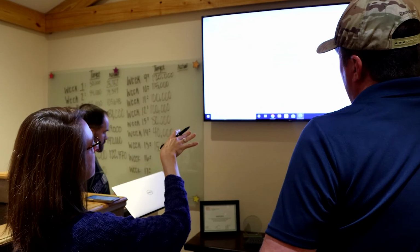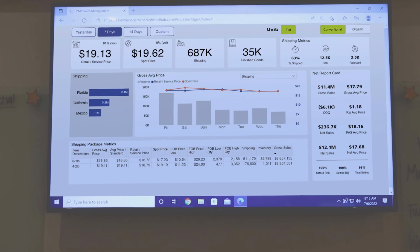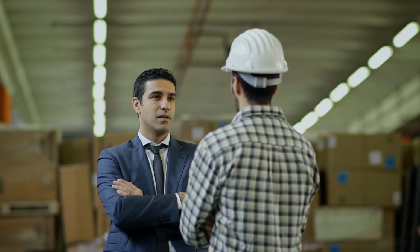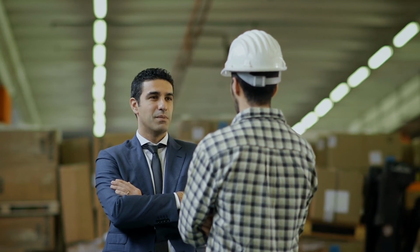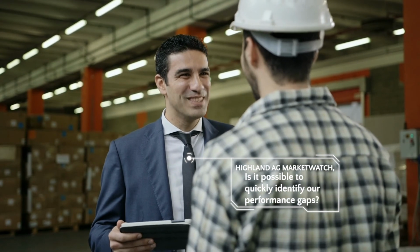With Highland Ag MarketWatch, you can view your organization's value across the supply chain, identify and forecast growth to acquire a total market snapshot within your category. As a COO, I would like to improve our performance in my organization and transparency with our grower base. Is it possible to quickly identify our performance gaps and communicate effectively with our procurement team?